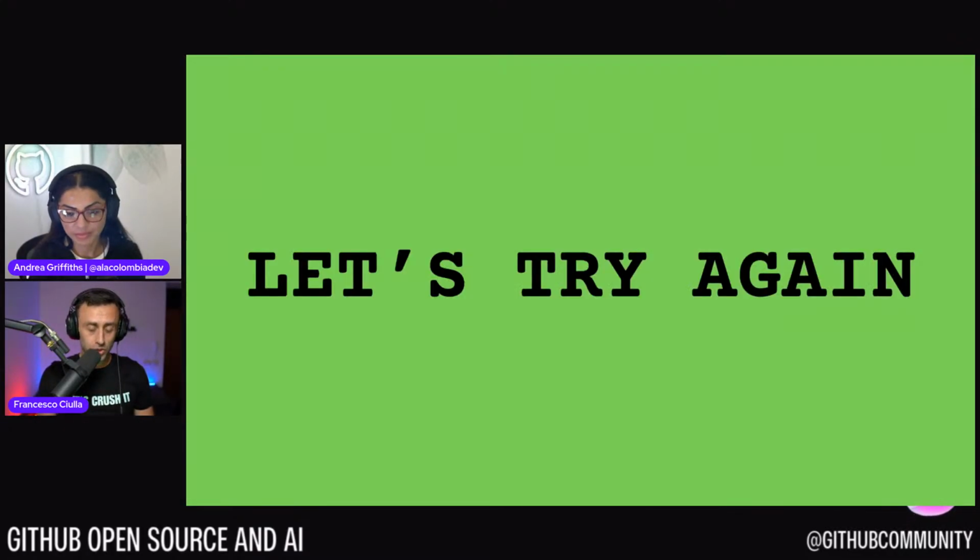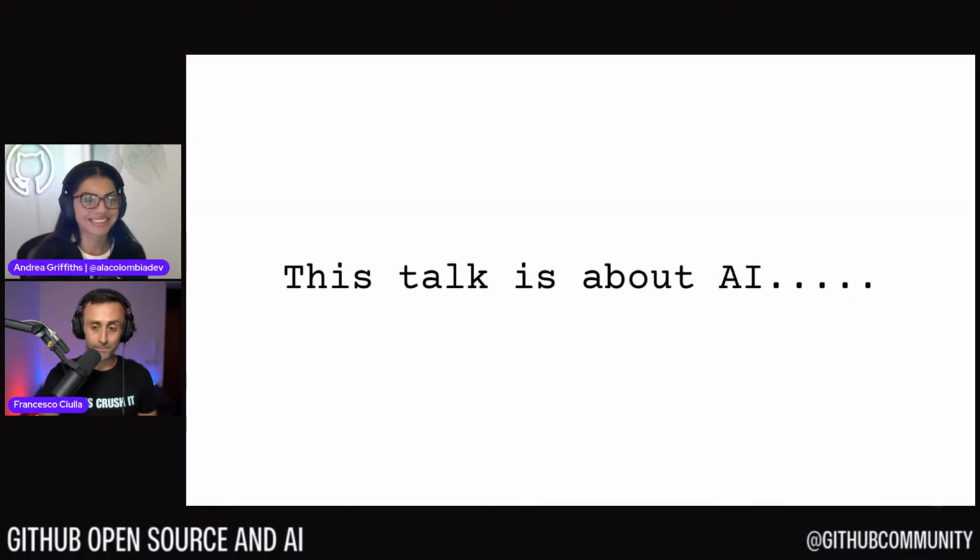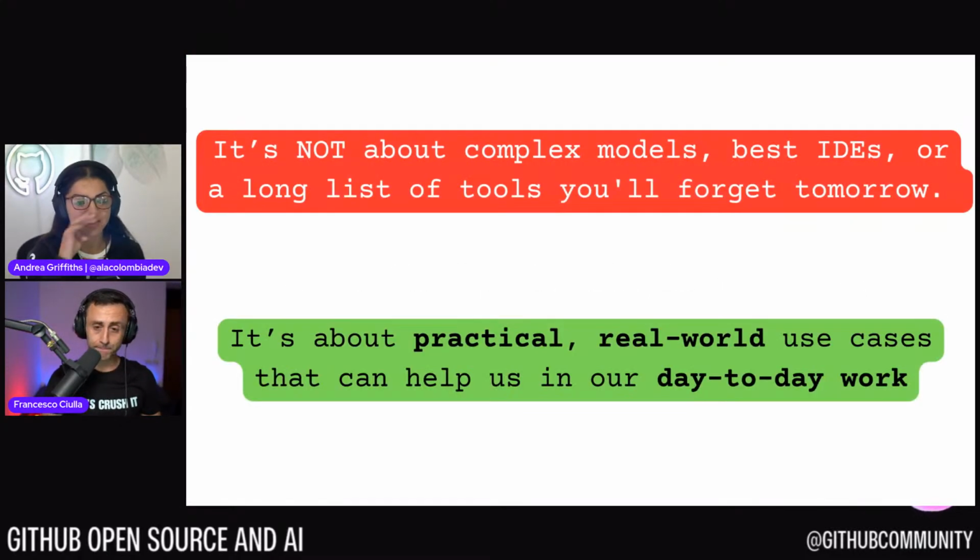So with this introduction, I would say, let's try again. And instead of focusing on 100, 1,000 tools, let's try to talk about AI. But in this talk, I don't want to talk about complex models, the IDEs, even if VS Code is a good one, or a long list of tools. I want to really give some practical and real-world use cases that can help you for real in your day-to-day work, in your day-to-day process of becoming a better developer. This is my goal.